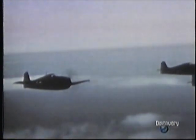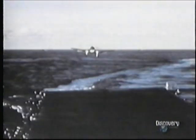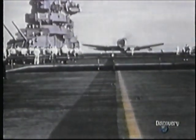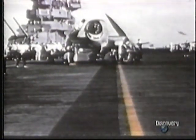The first production Hellcat emerged in October 1942, and the last one was manufactured in November 1945. Their first combat mission was not flown until August 1943. Yet of the 6,477 Japanese planes downed by the U.S. Navy in the Pacific, well over 5,000, over 80%, met their fate at the hands of Grumman's remarkable fighter, the F6F Hellcat.